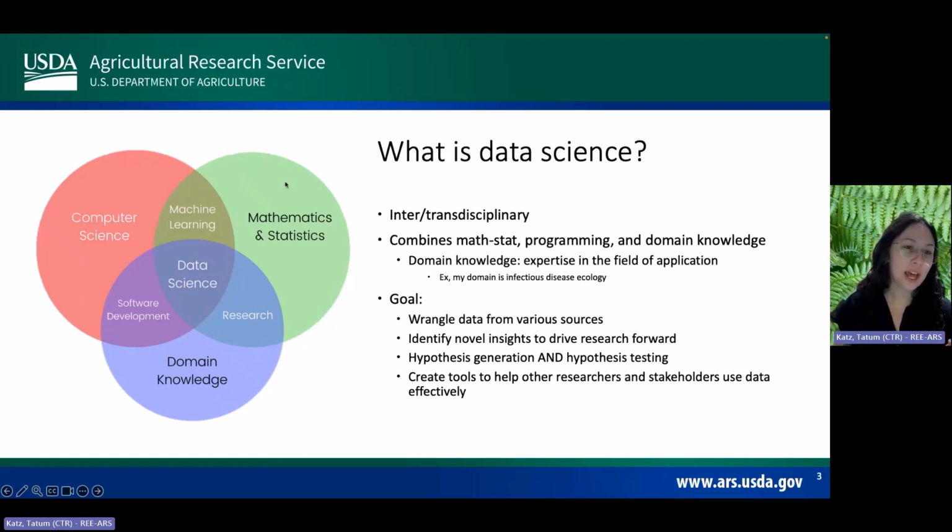This is why I love this Venn diagram here, because we have mathematics and statistics and computer science. You add those together and you get machine learning. If you combine computer science and domain knowledge, you get things like software development. And if you combine domain knowledge and math and stat, that's where traditional research lies. When you combine all three of these together, you get data science.